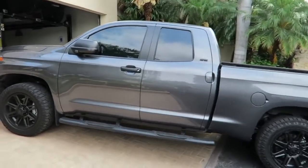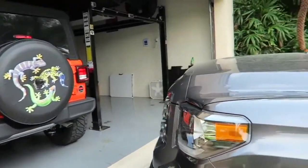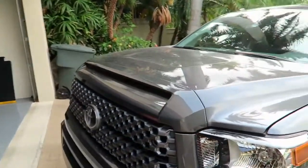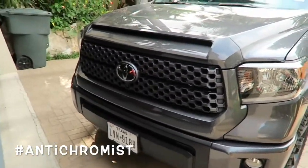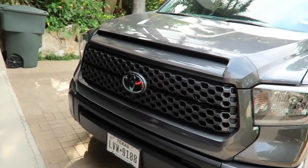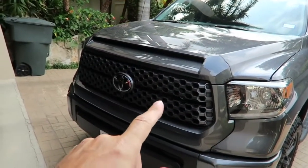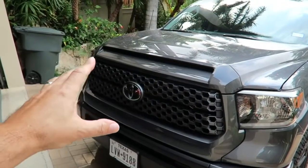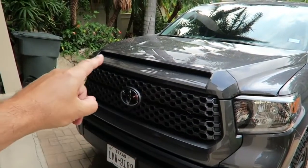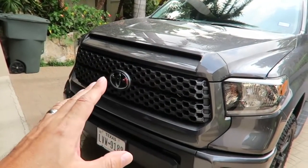Secondly, has to do with the front end, and this is more personal preference, I suppose, but I'm not a big chrome guy, you know. So for me, getting rid of the chrome on the truck is a priority, and you can see I've done that here on the front. This used to be all chrome up here. We had the chrome hood bulge and the chrome surround, and I just didn't care for that.